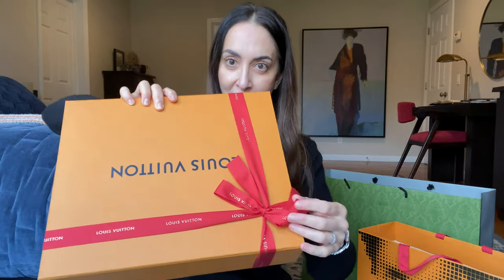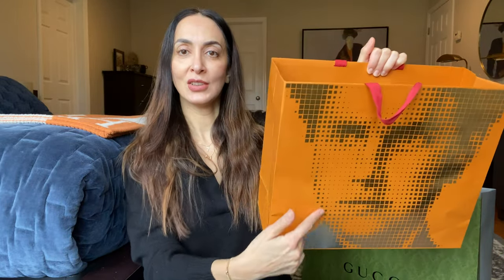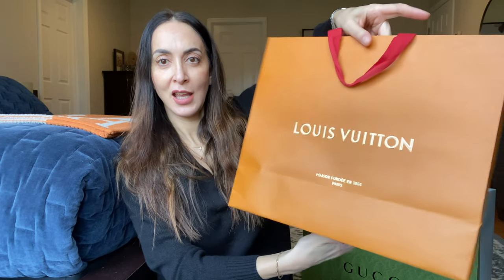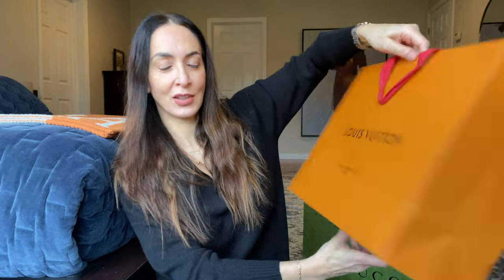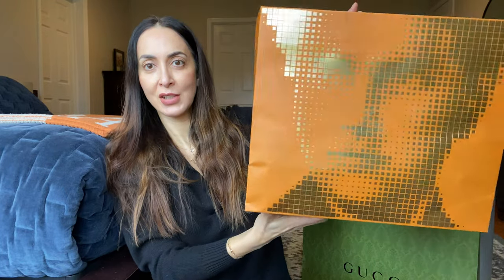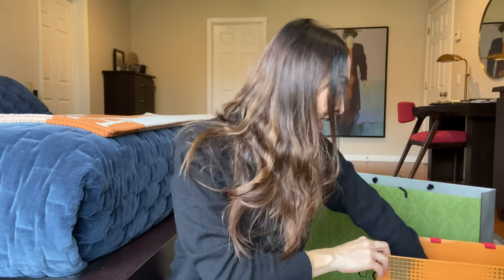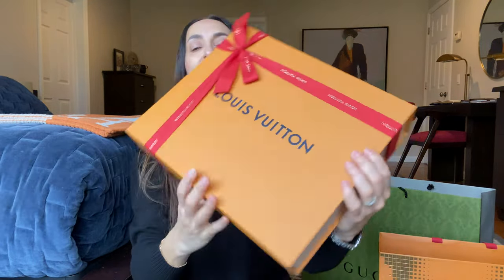And I'm gonna start with Louis Vuitton. Okay. As you can see, it's a holiday packaging, and what's different about the Louis Vuitton bag, it's young Louis Vuitton on one side of the bag and regular Louis Vuitton sign on another side. But I never saw Louis Vuitton portrait as a young man. Pretty handsome, huh? And I have one more item here, but we will get to it later. Okay, let me open this.